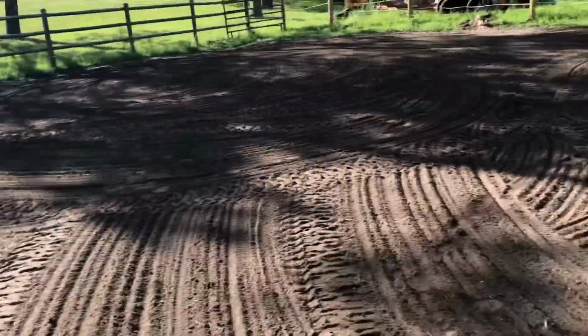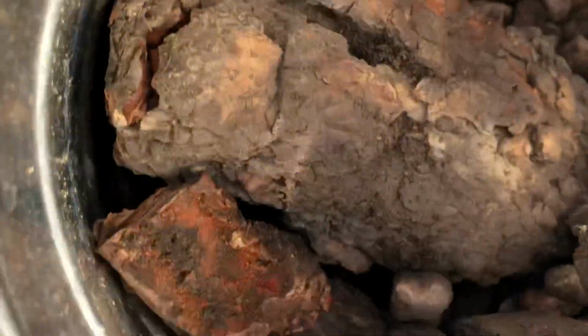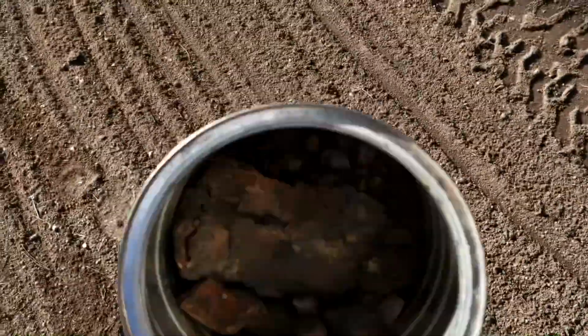I got about halfway of the arena, probably stopped right about here, but already gotten almost a full bucket of rocks and weird crud in the arena. Mostly just weird pieces of wood.